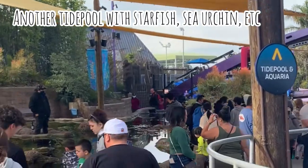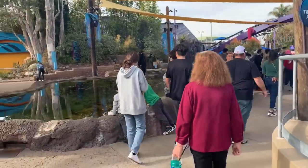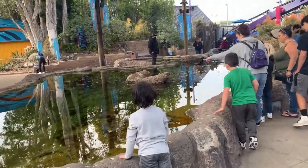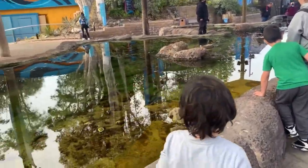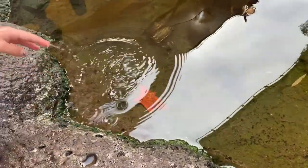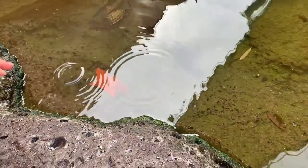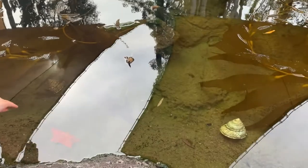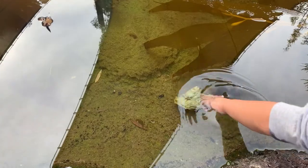And on to another tide pool. This one has starfish, sea urchins, some different shells, shellfish, I guess, and so you can touch whatever is close by. We were able to touch some starfish, and they are very, very rough, but the kids really enjoyed being able to touch all sorts of different things.